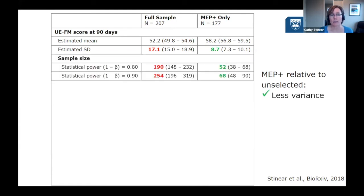We then calculated the sample size needed to detect a hypothetical 7-point difference. And you can see that by selecting only the MEP positive patients, we need a sample size that's only about a quarter of the sample size that we'd need if we didn't use MEP status as a selector. That's huge. That's absolutely massive to be able to drop your sample size to only around 25%. That's a very efficient trial now.